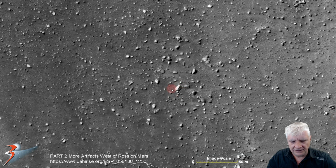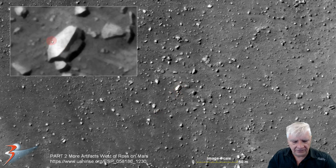Okay, then this strange object over there. Haven't seen anything like it yet. So this is one of a kind for now, thus far. It's also from part 2, more artifacts west of Ross. And it's about 15 meters long by about 5 meters wide.